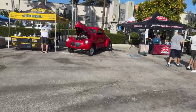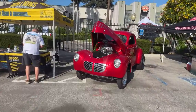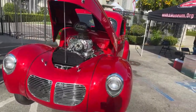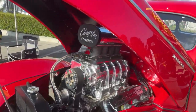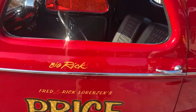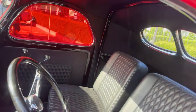We're going to start right here with this 1940 Willys Gasser. So the 40 has the split grill still. Look at this, got the Chrysler Firepower Hemi with a big blower on it. It's Cool Enterprises. It says Price Transfer is the name. Look at that interior of that guy.